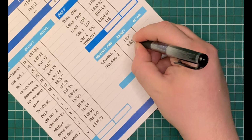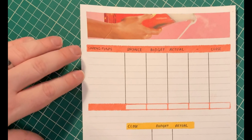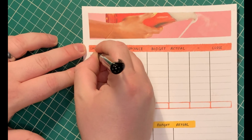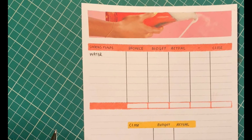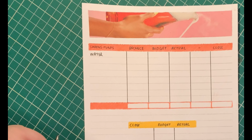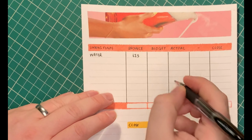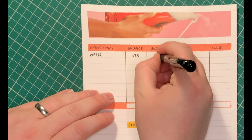So sinking funds. We have got a couple of sinking funds that we started last month. They don't have very much in them whatsoever. Our first sinking fund is for our water bill. Water comes out every 6 months. It's always a surprise to us, even though it's come out every 6 months for the last 8 years we've been together. It's usually about £150, but we're never prepared for it, and I want us to be prepared for it. So we already have £25 in that saved from last month, and I'd like to save £25 again. So I want to start building that.